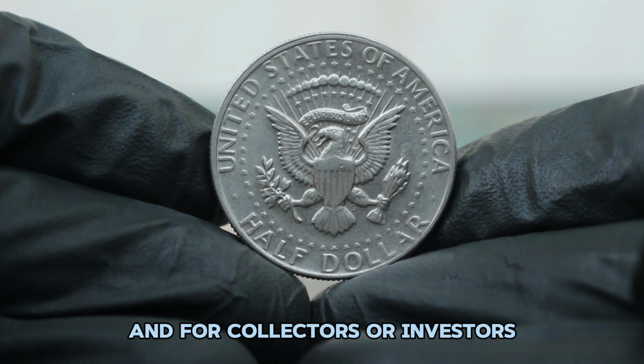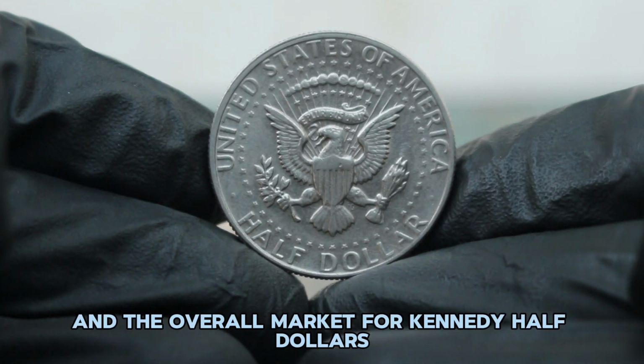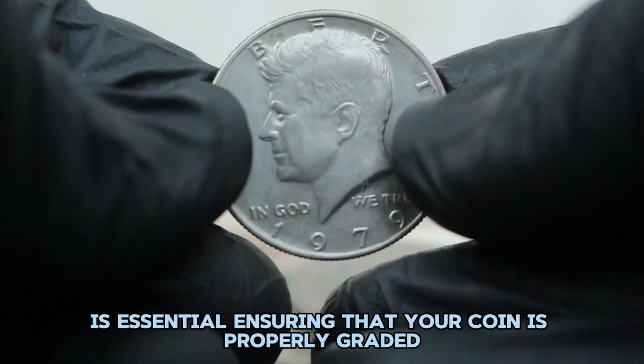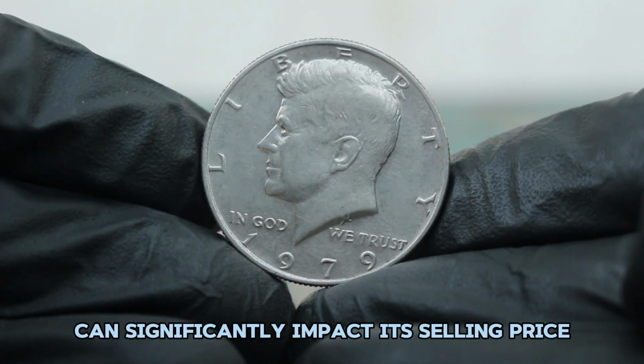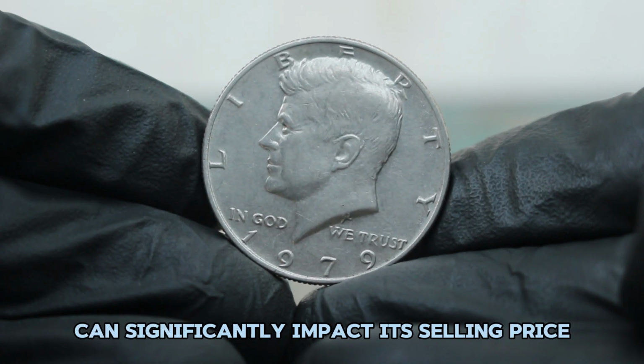For collectors or investors, keeping an eye on auction trends and the overall market for Kennedy half-dollars is essential. Ensuring that your coin is properly graded and authenticated can significantly impact its selling price.